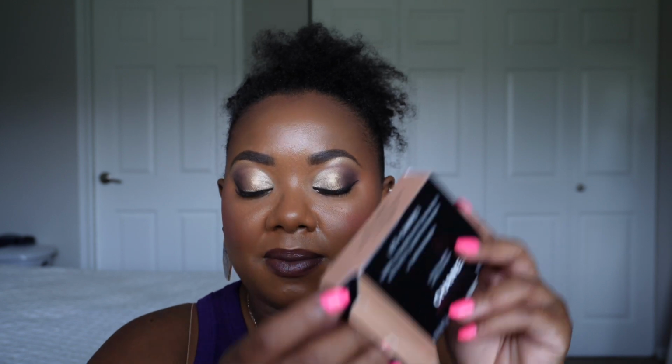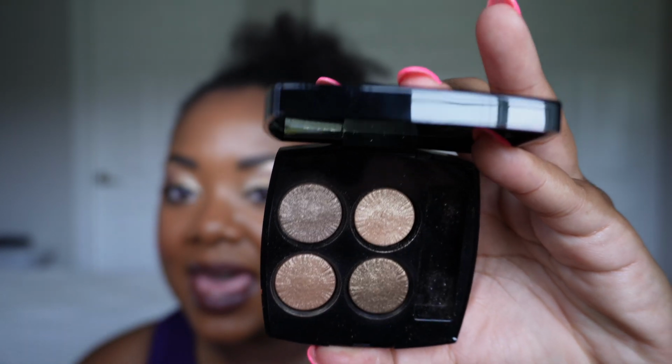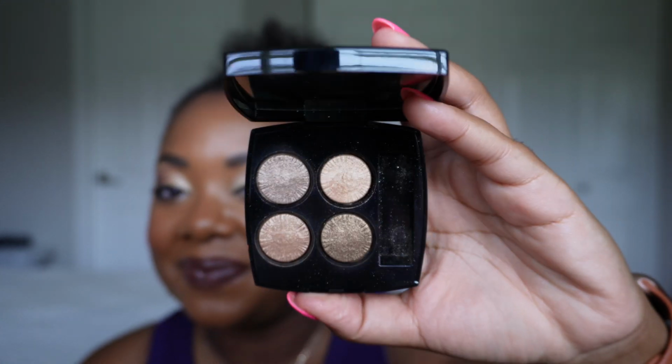Next up, we have Heated. This one I struggled with a little bit. I wasn't sure about it, and I'm still not 100% sure on it. But for that one, I decided to go with my Chanel Les Four Ombres. What is this called? I think this is the Mediterranean eyeshadow. Yeah, so it's pretty basic. I'm still struggling with this one, but I like this eyeshadow.